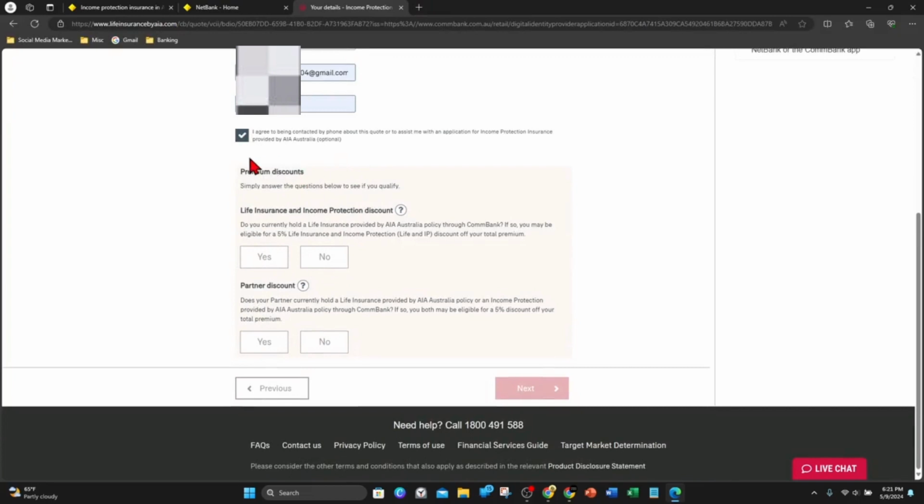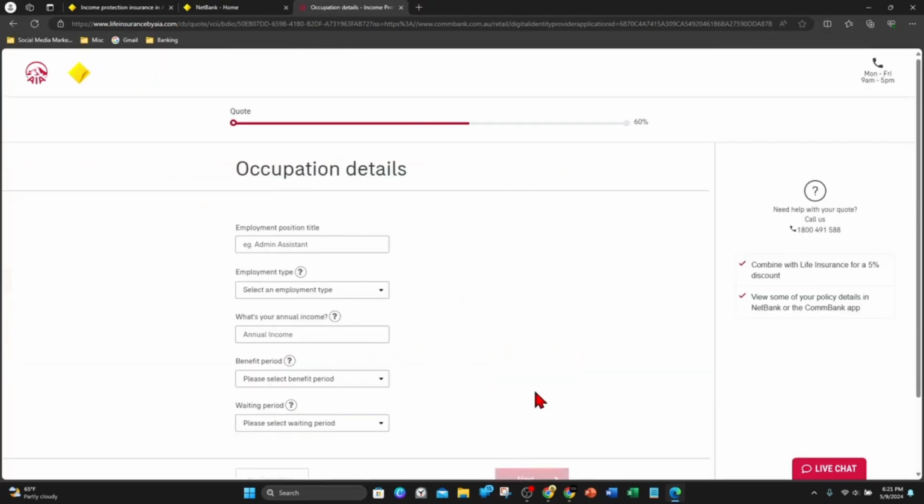Alright, then you've got to answer these questions here for premium discounts, life insurance, income protection discount. Do you currently hold a life insurance provided by AIA? If so, you may be eligible for 5% life insurance and income protection discount. So if you are, click yes. If you're not, click no. Same thing for your partner. I'm going to click no. Once that is done, go ahead and click on next.